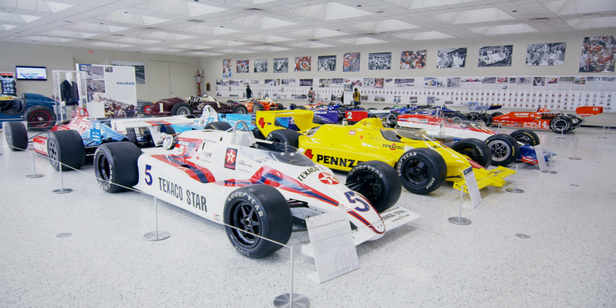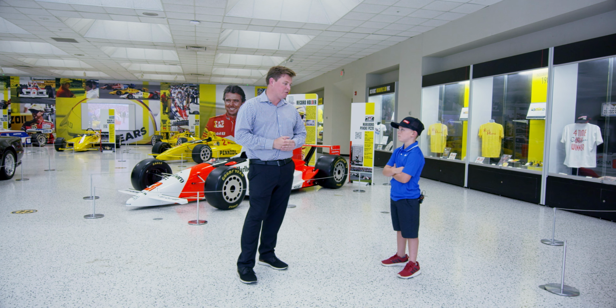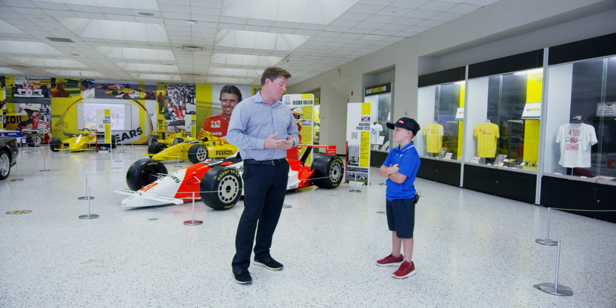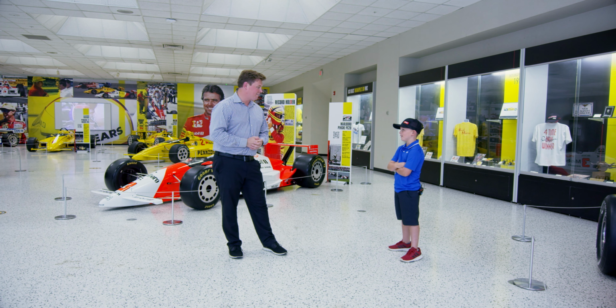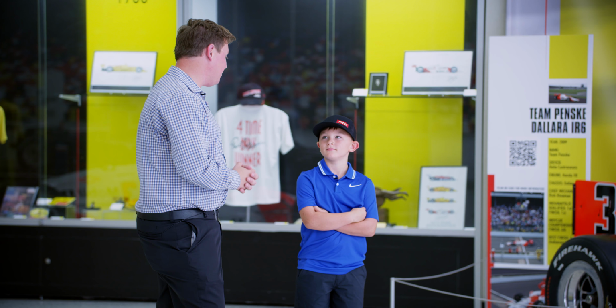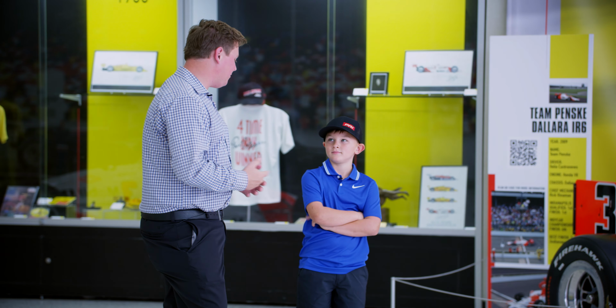You know, what makes the Indianapolis 500 so special is, with hard work and dedication and skill, you could be out here battling for the win, and maybe one day we can have your car here as part of the museum exhibit. I would really like that. Yeah, it'd be good to see. Well, thanks for coming. I appreciate you checking out the museum, and love to hear about your future in racing.